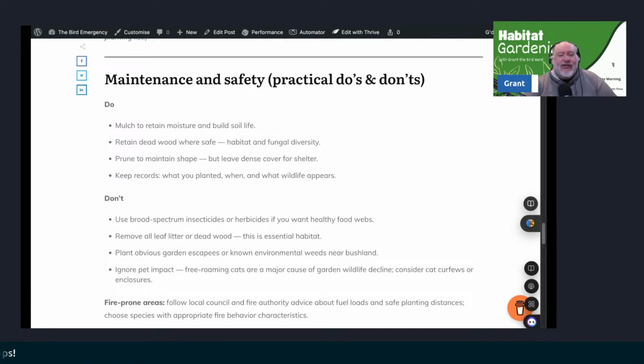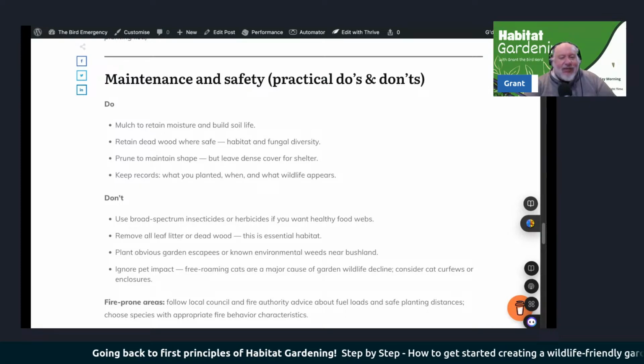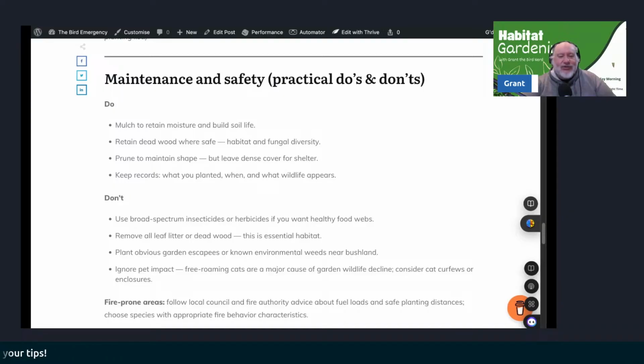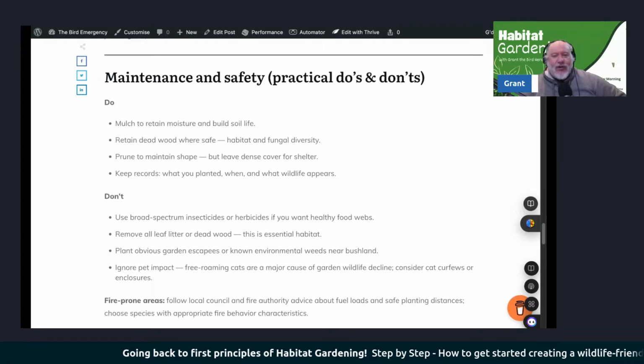Don't use insecticides or herbicides. Don't clean up all your leaf litter or deadwood. If you want to take it away from one part of your garden, make sure you put it in another part of your garden. Don't plant those plants that are known environmental weeds or have weed potential. I try and talk about weed potential whenever I'm recommending plants nowadays because I think that's really important to do. So I'll always keep doing that.